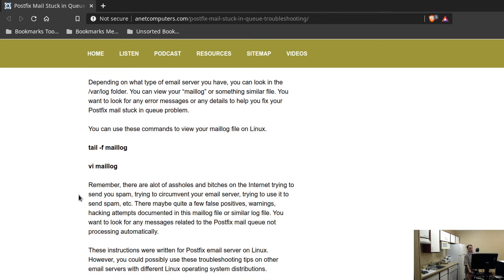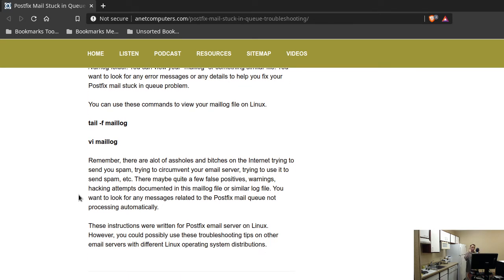All right? So my point is that you should look for the log file for Postfix, which is a good chance that it's in /var/log, okay? And now, let me give you some warnings about the mail log. There could be a lot of false positives, or there's a lot of logs that are dealing with security. There's a lot of assholes and bitches on the internet that are trying to circumvent your mail server. They're trying to use it so that they can use your server to send spam, or they're trying to hack in.